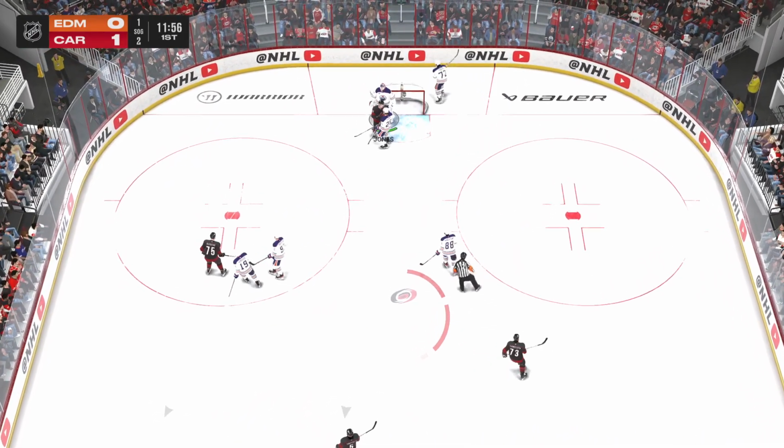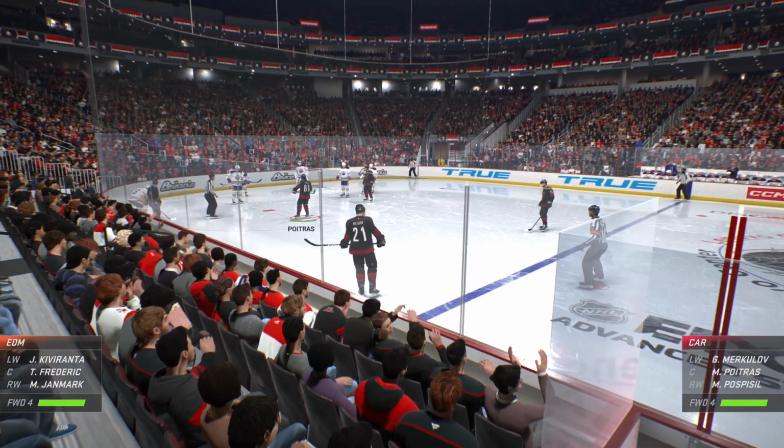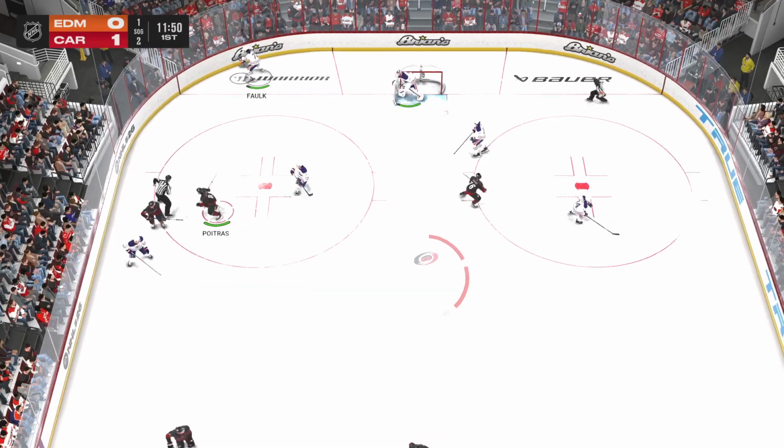Evangelista's back in the lineup after rehabbing his injury, and he's quick to create some offense there with that nice, dangerous shot. Puck possession so critical. Another face-off coming up here. Edmonton's won the defensive zone draw.